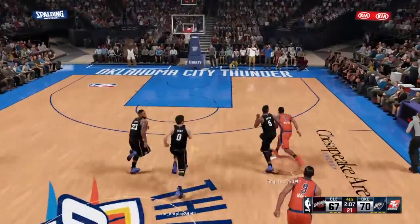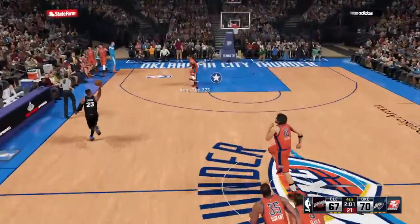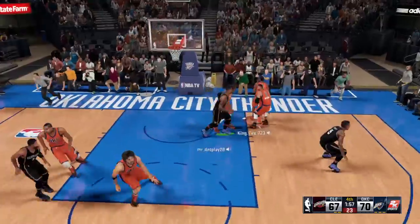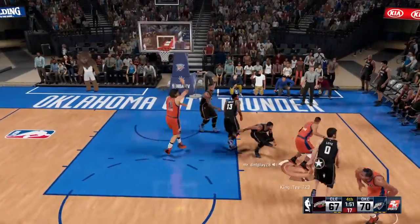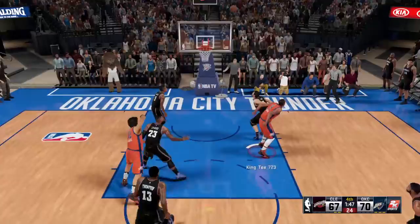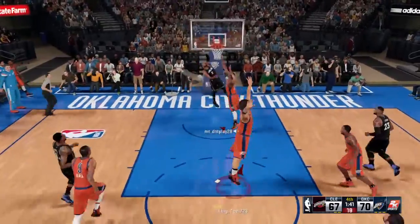Thompson. And it's blocked by Adams. And the rejection by Smith. The drive by James. And Durant sends it back. In the bucket, pitch to Adams. From outside the arc. No good. Good D by Irving. The Cavaliers trail by 3.